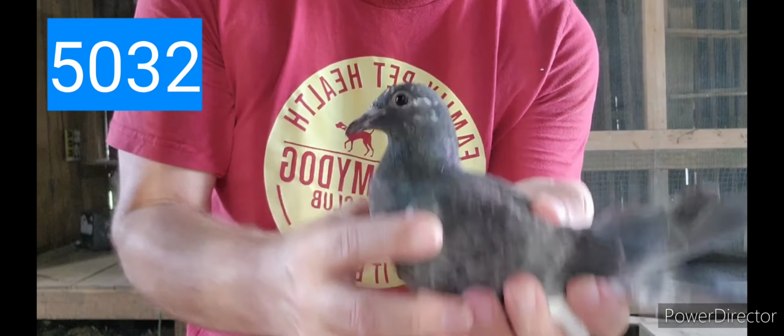This also came from Robertson Family Racing Pigeons. Look at that, boing, sticking straight up. This is RFRP 361, a silver. Wow, really. Bird feels fantastic.